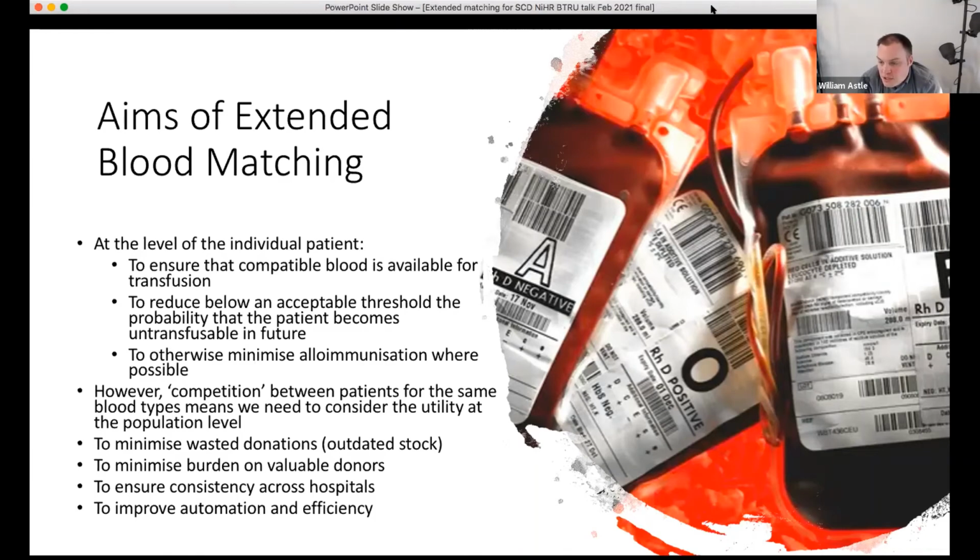So we need to consider the utility at the level of the population. We need to try and identify a matching scheme which maximizes utility across the whole population, not just at the level of each individual patient. We also need to think about minimizing wasted donations, so outdated stock.